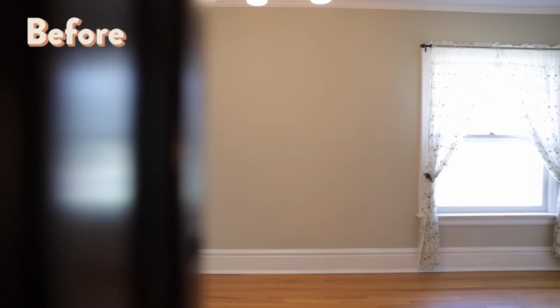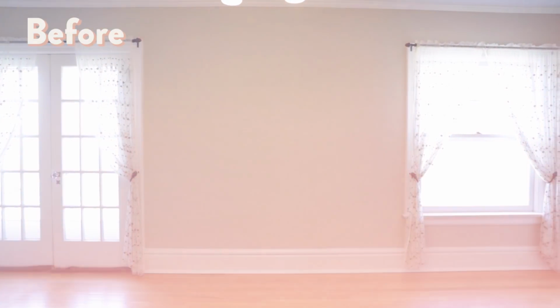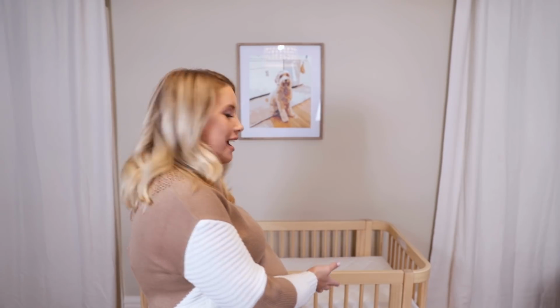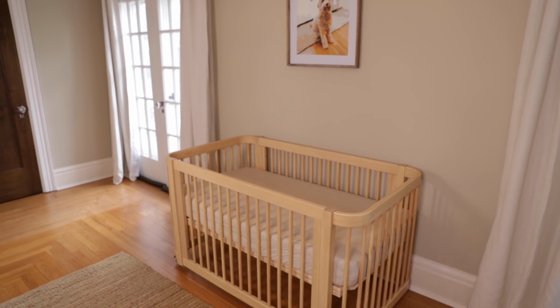Okay, so for the nursery little tour, I will give you an update. It is not done. It is far from done, and that's mostly because all the furniture that I ordered like 3.5 months ago has been back ordered because 2020, right? But that's okay. Everything's supposed to get here the week that Sawyer is due, so we are gonna hope for early delivery. But the most important thing that I need, I have: my crib and my mattress. But I wanted to show you guys my plan for the nursery, take you around, and if you can, put your envisioning cap on, and then I'll do an actual nursery reveal probably after he's here when everything is done.